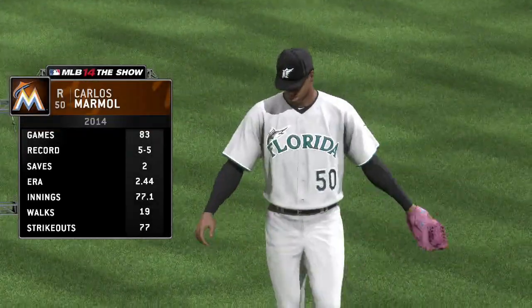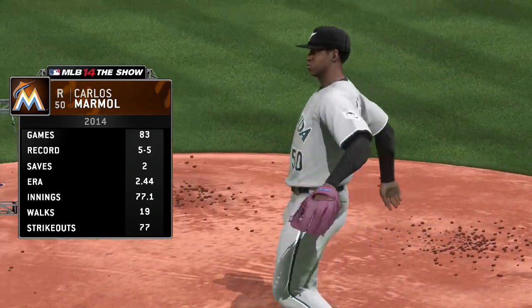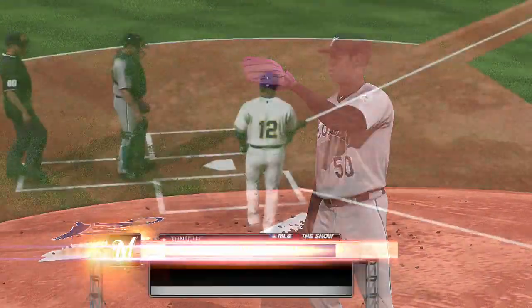Your attention, please. Now a pitching change for the Marlins, coming in as number 50, the effectively wild Carlos Marmol makes an appearance here.